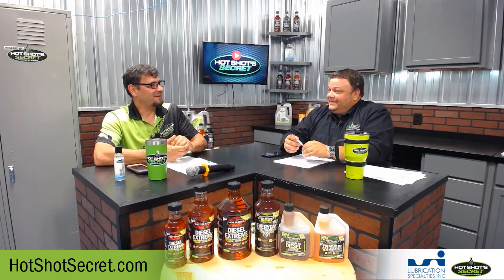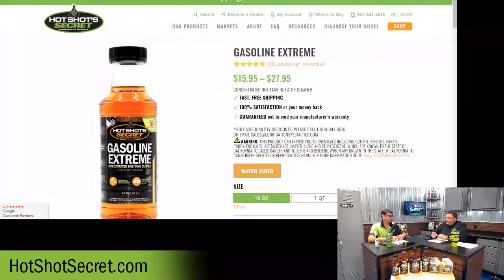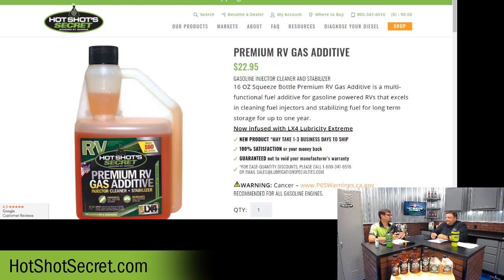Camera one, camera two. The Gasoline Extreme is mostly a clean one-tank cleanup. It's got a little top lube, extra lubricity. The RV gas treatment has storage and stability, and an emulsifier, which brings the water into solution. Opposite of what we're used to. Gasoline vehicles don't run at the same fuel pressure and heat that the diesel does. There's a little bit of storage and stability in the Gasoline Extreme as well.